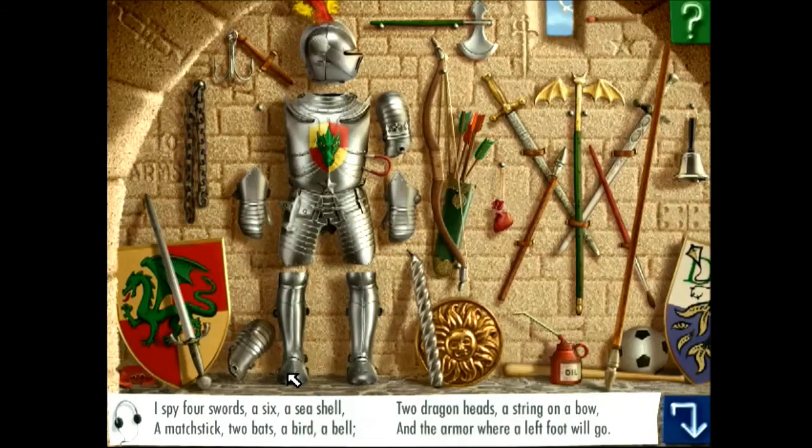I spy four swords, a six, a seashell, a matchstick, two bats, a bird, a bell, two dragon heads, a string on a bow, and the armor where a left foot will go.